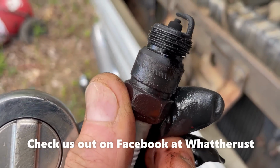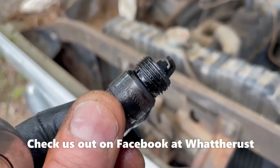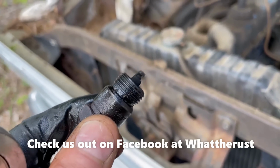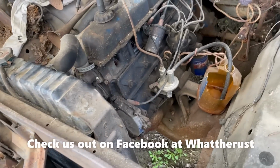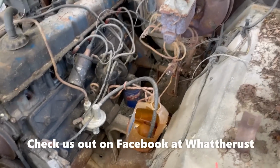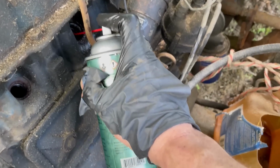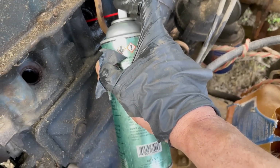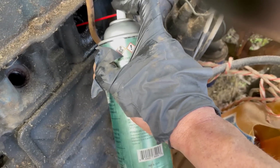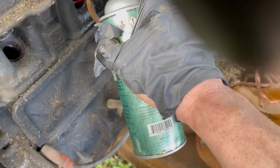Number 2 is the same, except it came out really, really hard. I had to go back and forth, oiled up the threads as much as I could. Man, it came out hard. I hope the others aren't all that difficult. But like number 1, while it's out, I'm just gonna squirt a whole bunch of this in the cylinder and let it sit. See if that helps free it up. I bet it will. Unless I have a stuck valve, I bet it will.